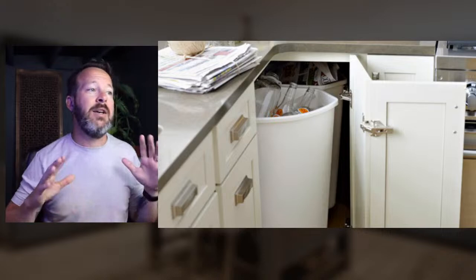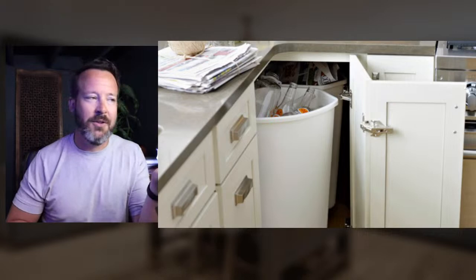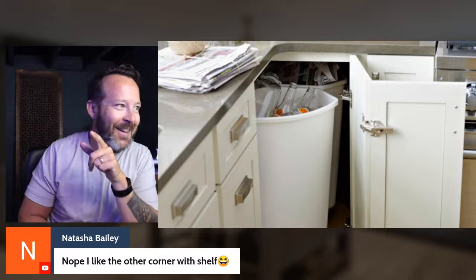You're saying that looks ridiculous? Well, you know, this looks ridiculous. This at least has function. So go that way. Break the rule of having a Lazy Susan. At least do something like that. Don't knock it till you try it. I just want to say, it does look a little bit much.